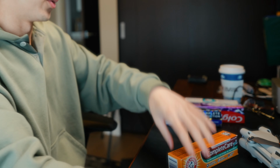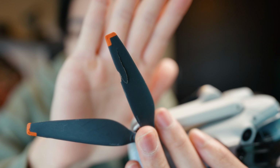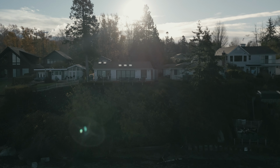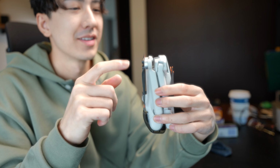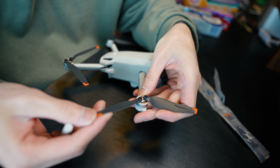Alright, so let's put these toothpastes aside for a moment. And I need to fix the propeller on the drone. As you can see, the propeller is broken because when I went to Blaine, Washington, I tried to fly the drone from the balcony into the Airbnb we were staying in, and I crashed the drone doing that. Lesson learned: if you fly a drone into a building and crash it, fly into more buildings so you get better at it. So luckily I got some spares. This one's kind of cracked too.